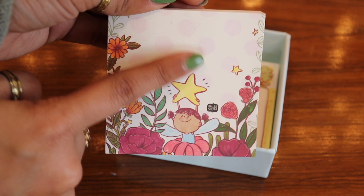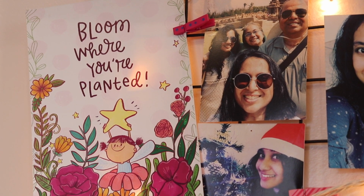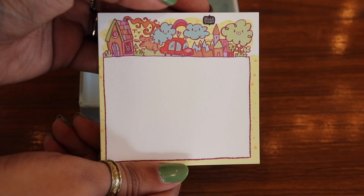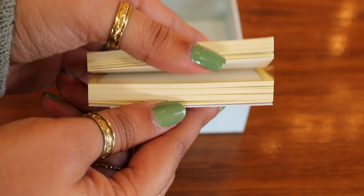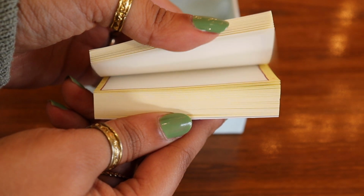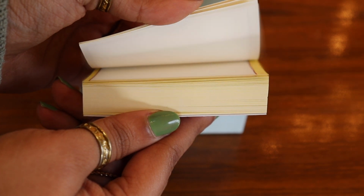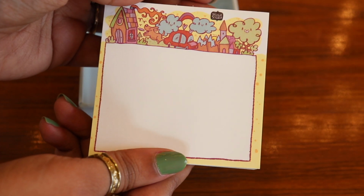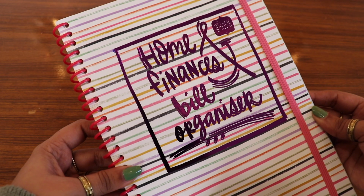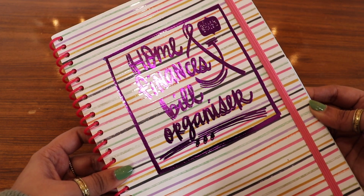The print on the sticky note is the same as the wall art print, which was again a part of last year's freebie, and the other one I actually liked better because it has more space to write. It's got loads of pages in one sticky notepad and the paper is really thick. I checked the website and it says that this is 100 GSM paper, which sounds about right because the quality is honestly chef's kiss.